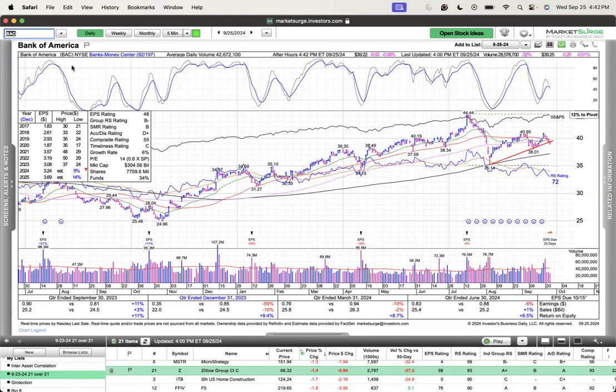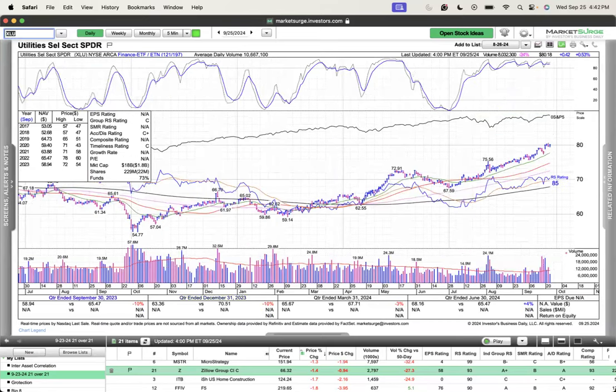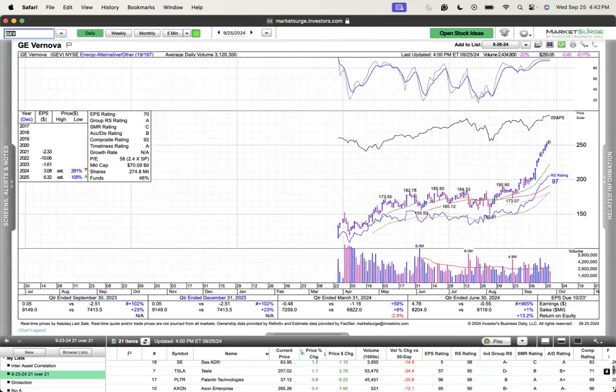On a more positive note, we'll look at some of these electric utility stocks. First, let's take a look at XLU. Just a really nice trend here. Continues to move higher. And then you got names like GEV, total lockout rally, but with the AI data center angle, this stock should benefit quite a bit.